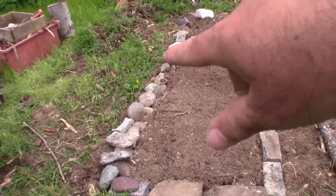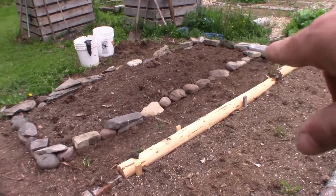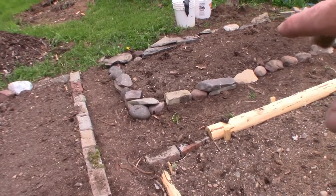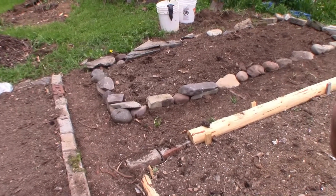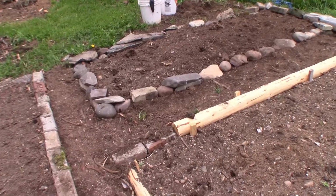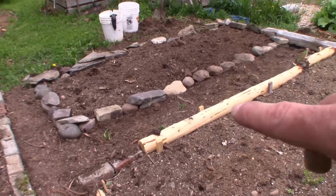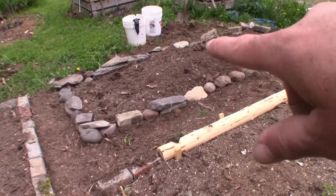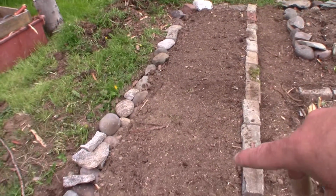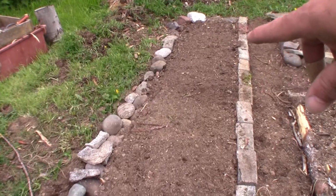You can see I've done these 2 beds with rock. I decided that I had that pile of rock down by the deck, and if I do the borders of the bed with rock, then I'll be cleaning up while making the borders. Do 2 things at once. This bed is 3 feet by 10 feet inside dimensions. This outside bed turned out to be 2 feet by 8 feet inside dimensions.